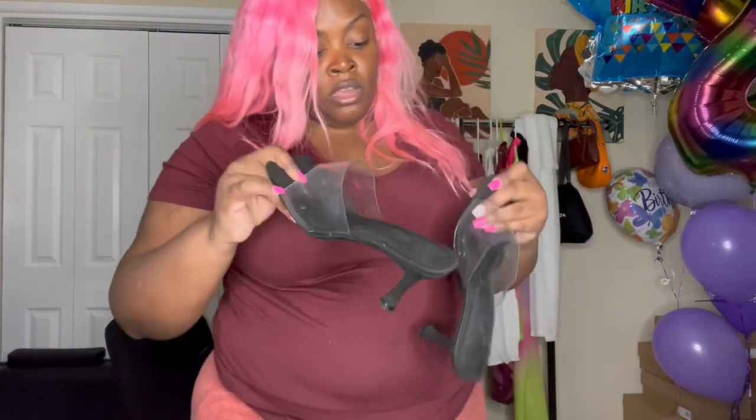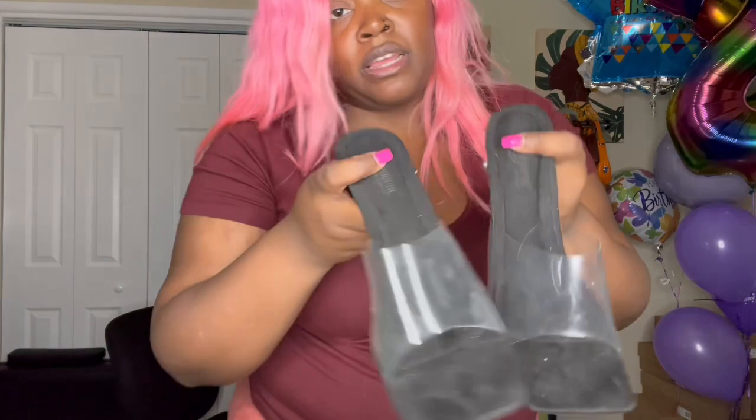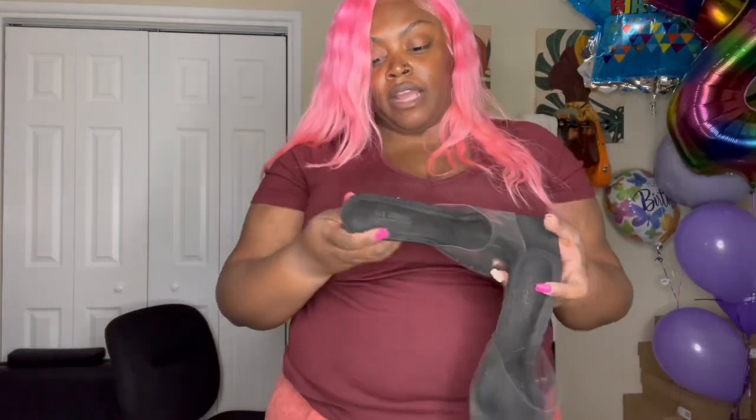I got these also. I believe I bought these from Fashion Nova. These were like years ago. Y'all see these shoes? They look real rough and crazy looking and dirty, but I really haven't worn them that long because y'all know I don't wear heels like that. But short heel, square toe with a little clear, real cute.